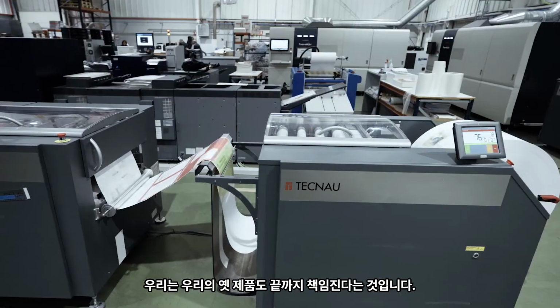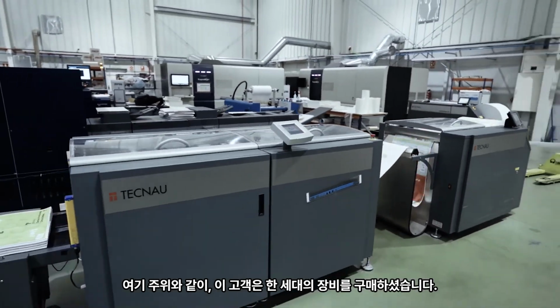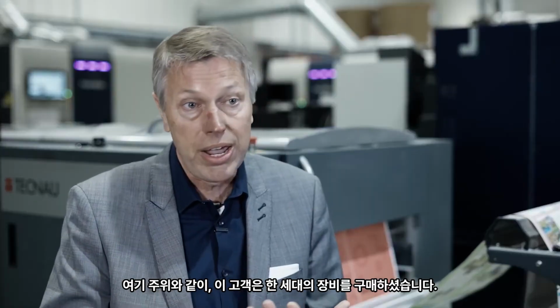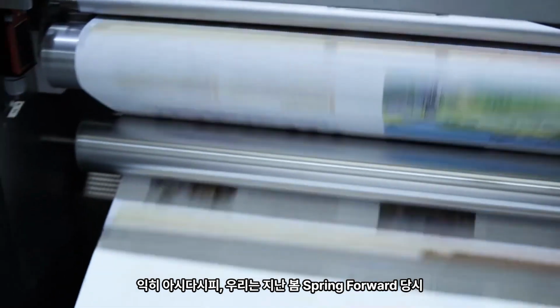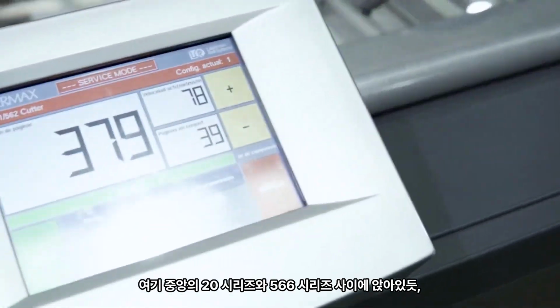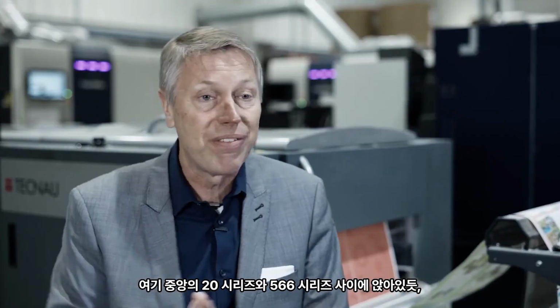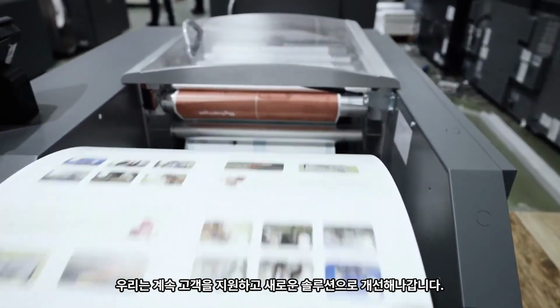And one of the key things actually, and Pulmen is a great example, one of the things that Tecnau is doing differently than others maybe is that we keep our old generations alive. So here you see some examples around us where customers invested in a generation of equipment, and you know this very well because last year at Spring Forward we launched the Revolution 50 series, our really high-end cut stack solutions. But while doing so, we still have our old systems, and we are sitting here in the middle between an old 566 generation and 20 series generations. But we keep supporting these customers and we keep developing new solutions and keep upgrading these solutions.